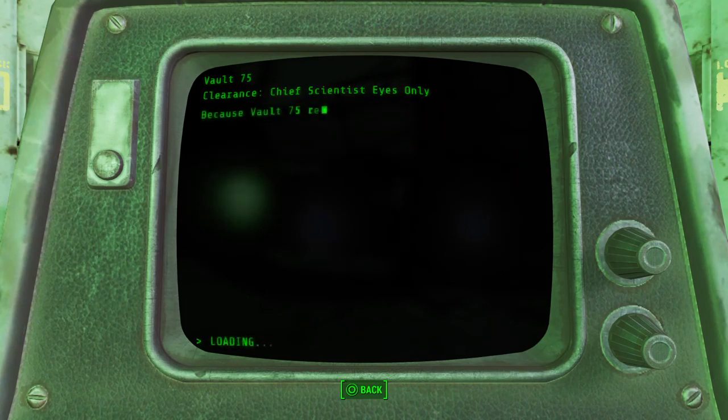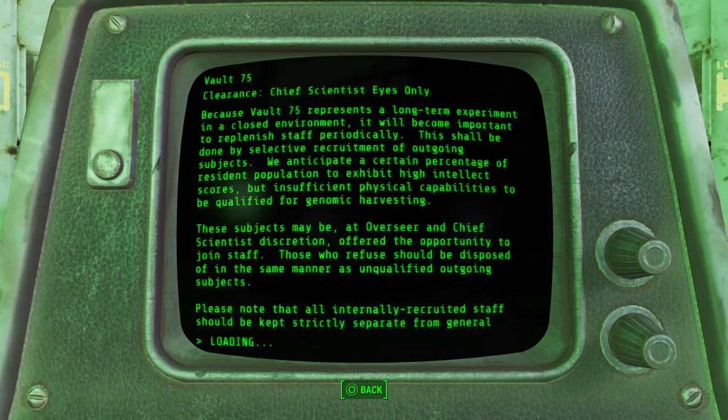Okay. Staff replenishment. Because Vault 75 represents a long-term experiment in a closed environment, it will become important to replenish staff periodically. This shall be done by selective recruitment of outgoing subjects. Outgoing subjects. We anticipate a certain percentage of the residents' population to exhibit high intelligence scores but insufficient physical capabilities to be qualified for genomic harvesting.